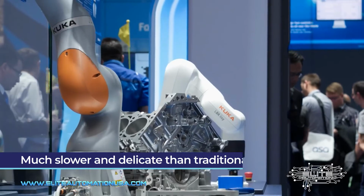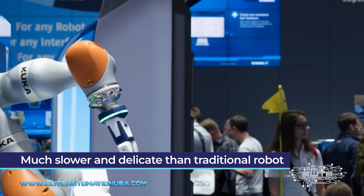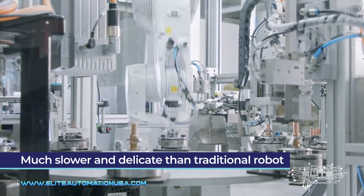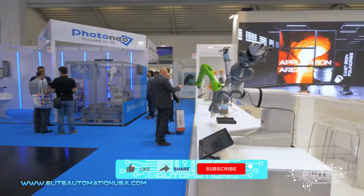And then going to one of the major differences between a traditional robot and a collaborative robot is that a collaborative robot is much slower and delicate than a traditional robot. So when I say it's much slower, just in a head-to-head battle, a traditional robot can move much faster than a collaborative robot. Now, when I say that it's more delicate, I'm not saying that it's not necessarily a robust system. What I'm saying is a lot of times there can be issues with its motion, right?